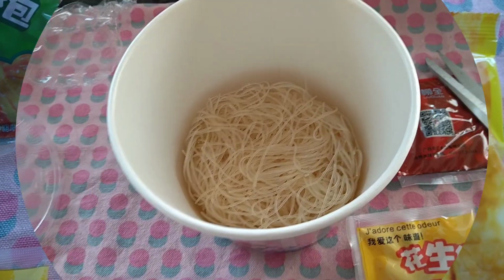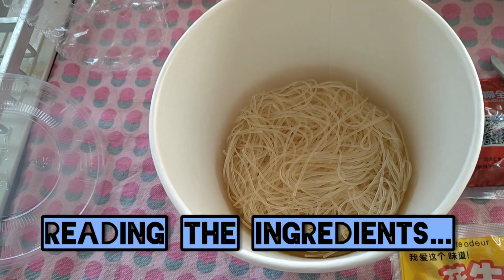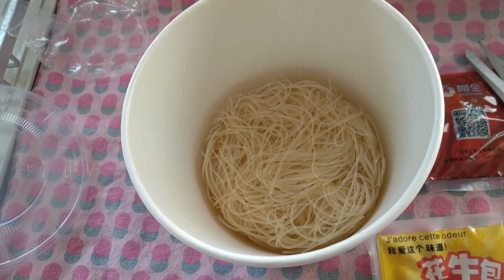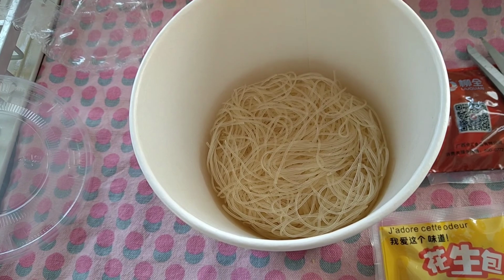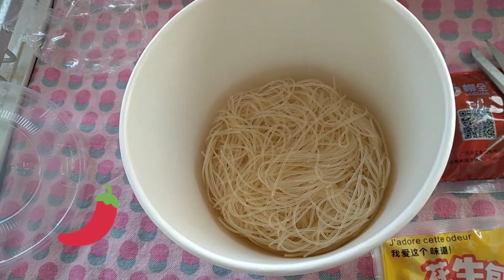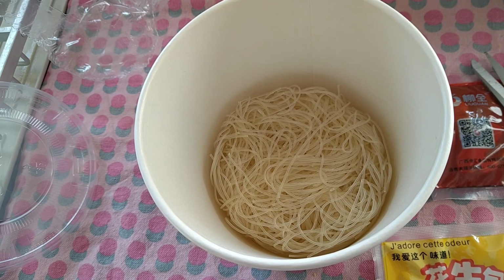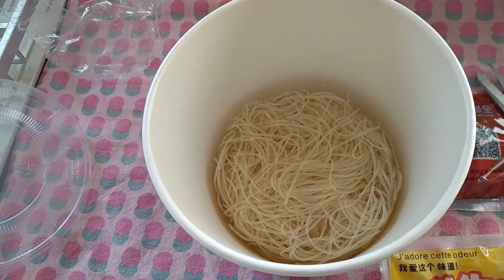So let's try. I'm reading the ingredients. It's a dry rice noodles pack, and then cornstarch, water, and then peanuts, soya, mustard, and a lot of bamboo. That's the bamboo pack. And yeah, spices, ginger, garlic, green onion, salt. So I will start to pour the hot water.